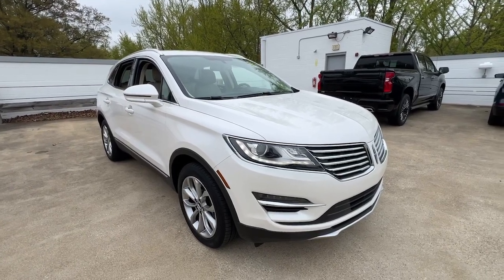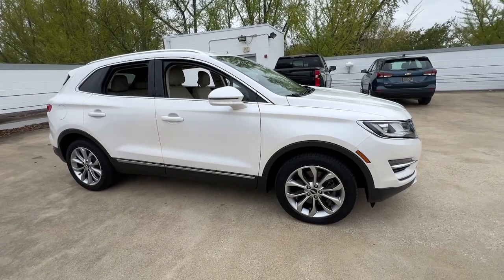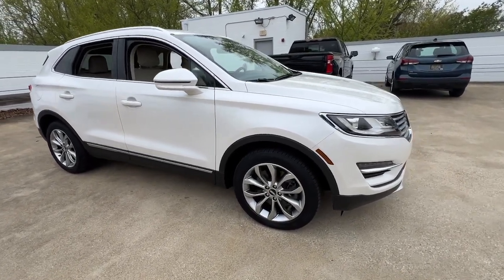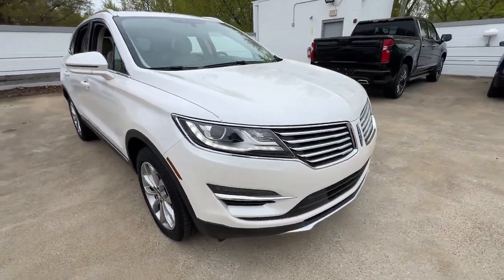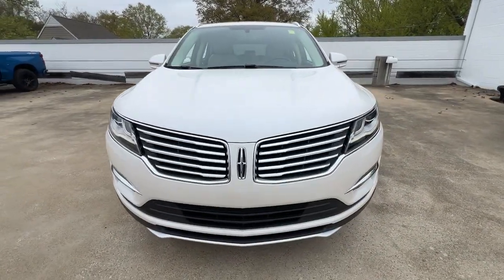Hop into the 2017 Lincoln MKC. With less than 90,000 miles on the odometer, this vehicle provides excellent value. Performance, luxury, versatility. That's what this sleek MKC delivers.